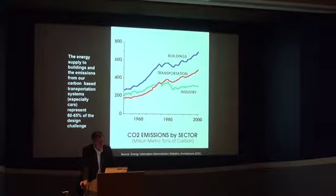You all have seen this diagram ad infinitum, but I find it really tragic that this idea that buildings and transportation, in other words, the built environment as we know it, represents 65 to 70% of our CO2 emissions in the U.S. This diagram is at least 10 years old, and it hasn't changed. And the longer it doesn't change, the more serious our problems are. And I put it up here just as a reminder that we can and should play a major role in changing this thing.